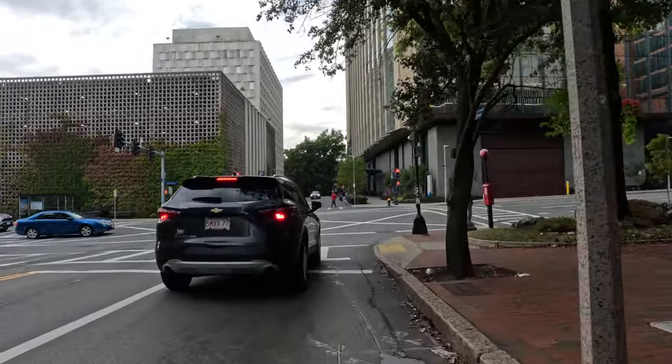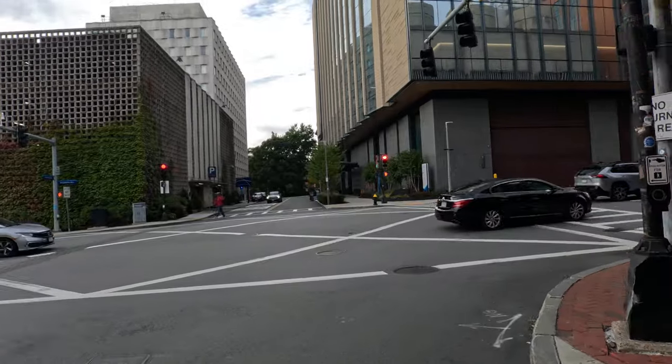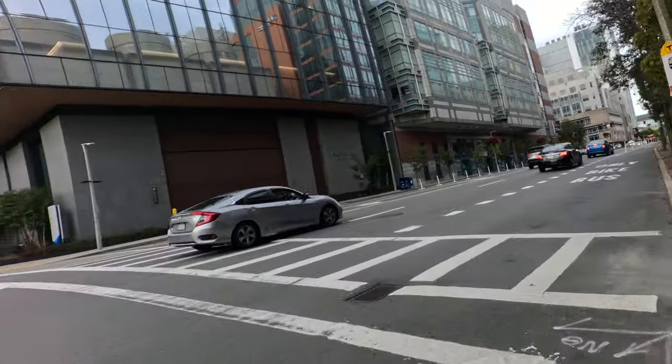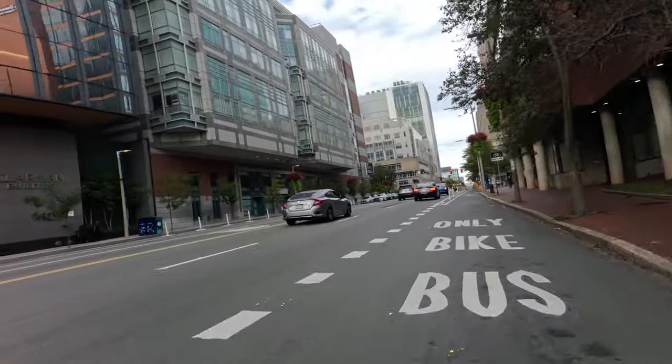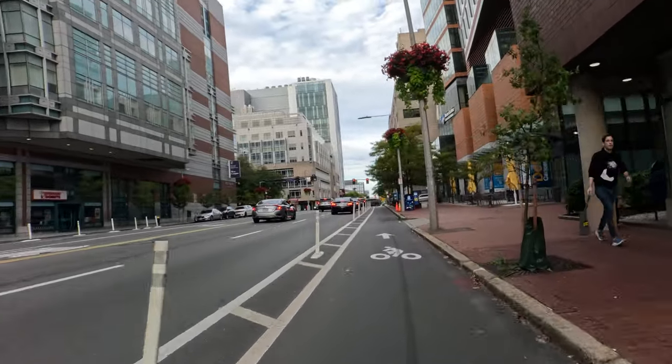Taking a right on Brookline Ave. Careful here. You're right into a bike bus. And then a nice lane.